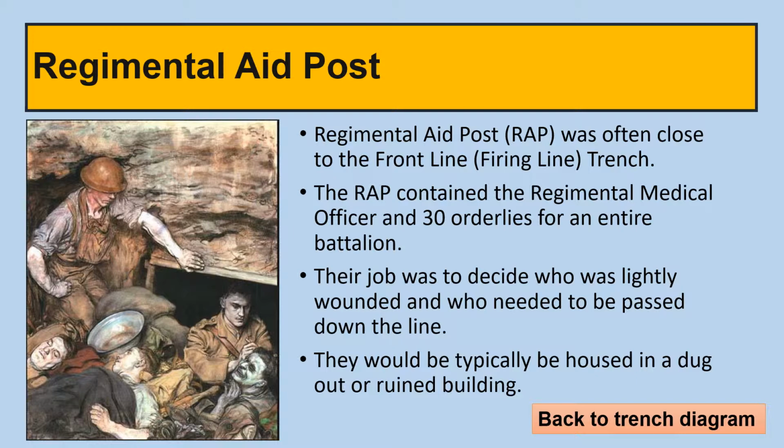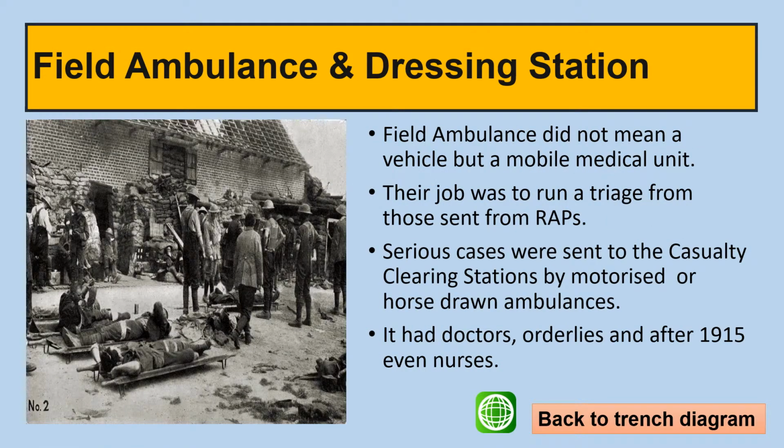They would be typically in a dugout, sometimes in a ruined building. This wasn't about providing a huge amount of medical treatment. It was simply about making a call as to who can stay, who can go. And if you were moved on, you went to a field ambulance or a dressing station. Now, the idea of field ambulance, you're thinking of a vehicle. That's not the case. It was a mobile medical unit, and their job was to run a triage.